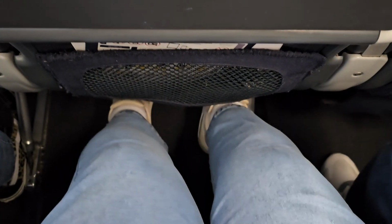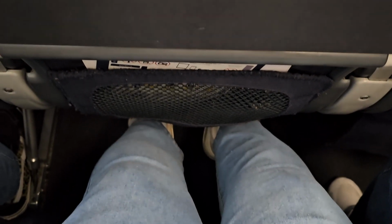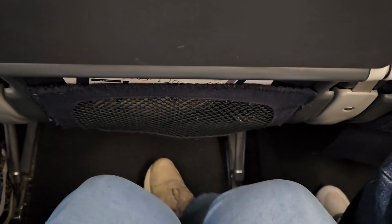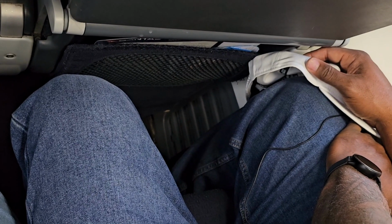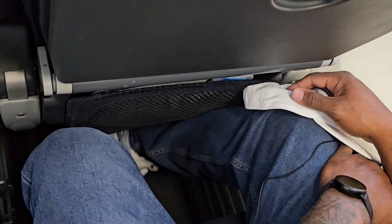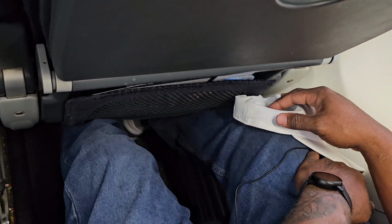So the Qantas economy airline seats are pretty compact, but there is definitely a lot of leg space for me and just enough for Mike. So Mike is 6 foot, so there is just enough for him.